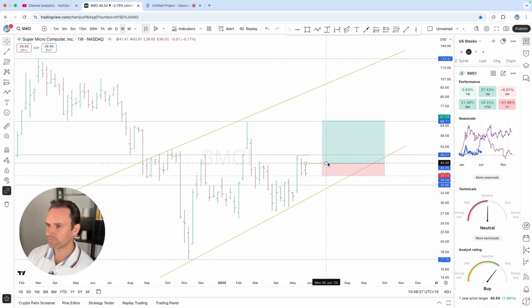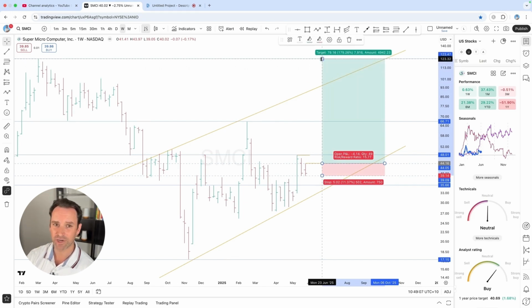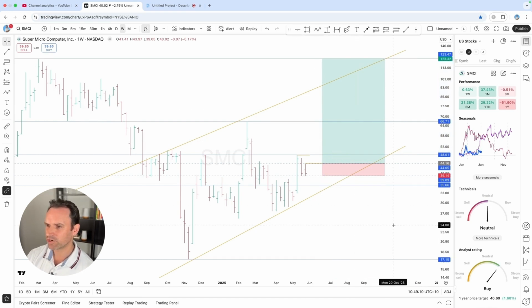So entering here at $44, you can put your stop loss at the bottom of these two bars here, which is around about 11.3%. And then of course, the first target is going to be this level here of $66, which gives you a 51% upside. If it breaks through there and targets 100, you're going to be up around 130%. And if it keeps going and the trade unfolds up until the all-time high, you'd have a potential of nearly 180%. So you can see the counter trend entry gets you in earlier, does allow you to take more profit, but also carries more risk.